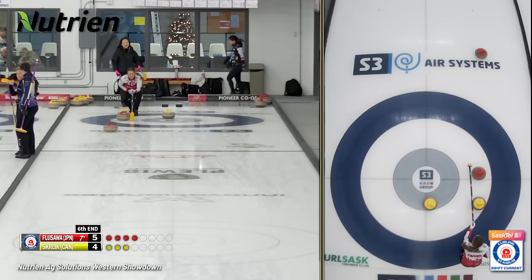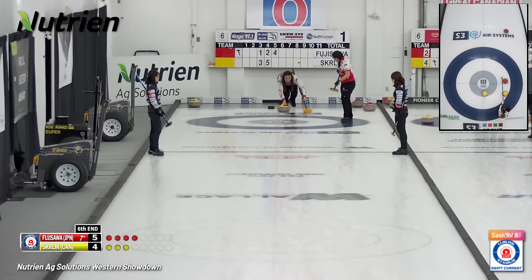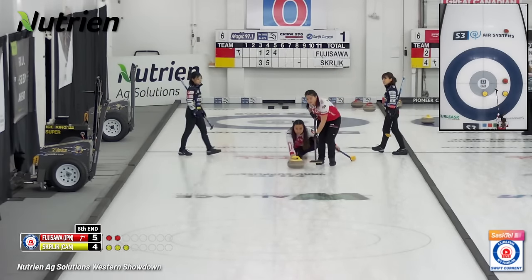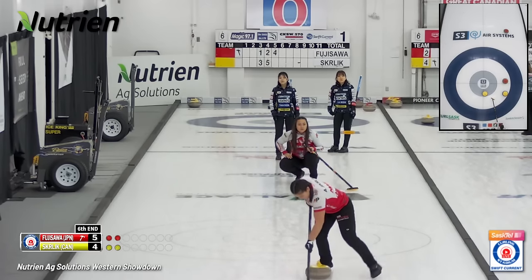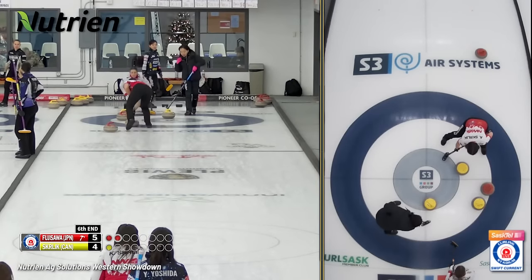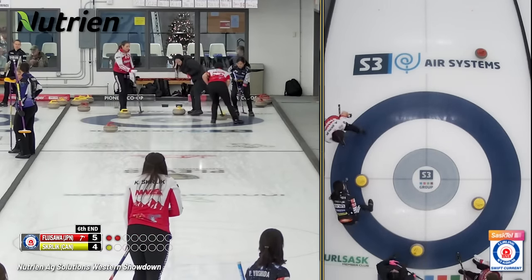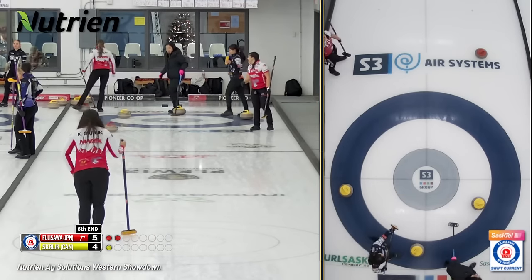Gonna be decent hit weight. Yeah, you definitely don't want to underthrow this one and risk taking that back yellow. Ashton will get on this one early. And the quick switch there removes the red. Ooh. Leaves three yellow stones in the rings. Beautiful shot. We'll jumble around a bit.